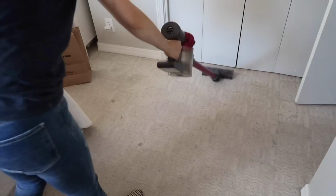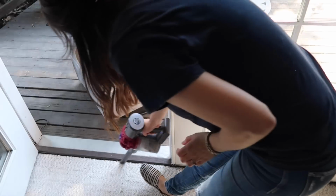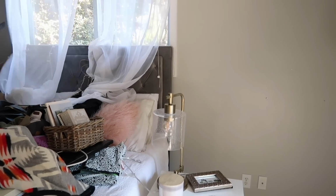I switched out the attachment again on my Dyson, which, by the way, I get questions on all the time. I will have the link to the exact one I have down below. It's one of the more inexpensive models, but still works great. And I love how small and convenient it is and all the attachments it comes with.